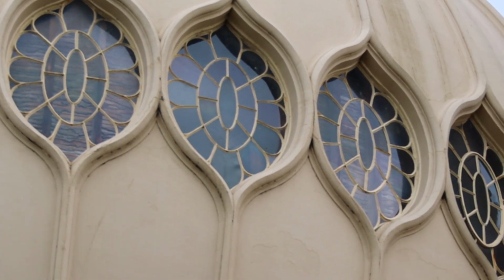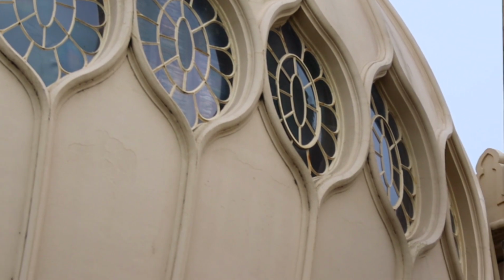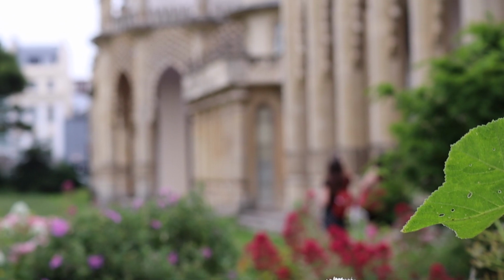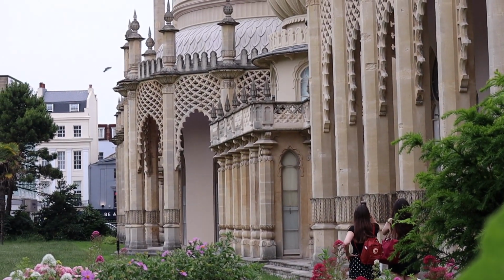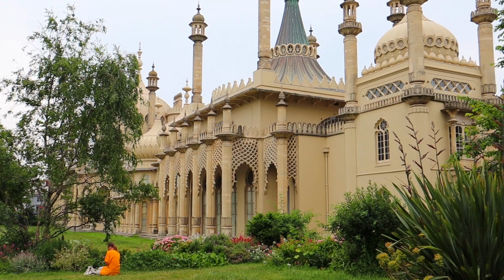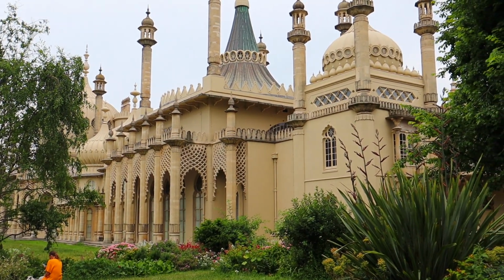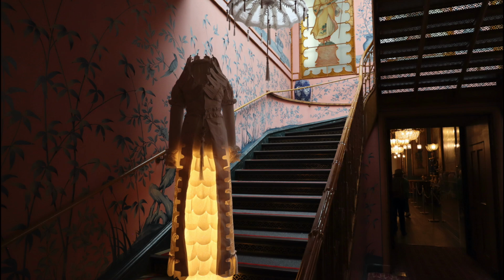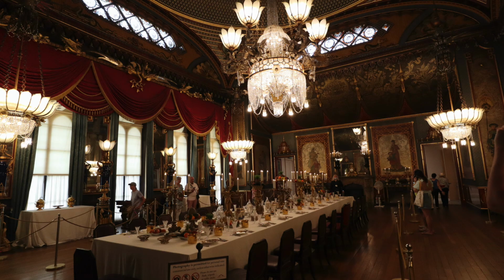Well, historic buildings don't get much more impressive than this. From the moment you enter Brighton Pavilion, you're struck with the immense opulence of the design, which was exactly the aim of George, Prince of Wales, when he commissioned work to begin in 1787. The unbelievable and extremely unique detail on every inch of the building is simply mind-blowing.